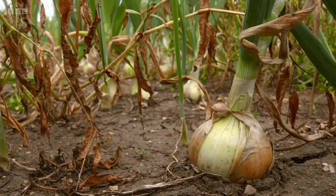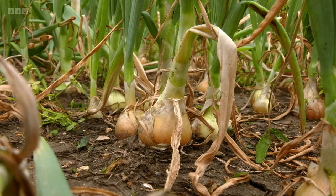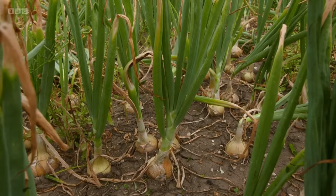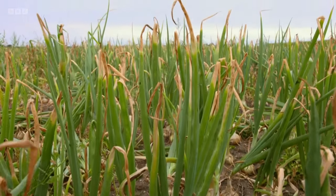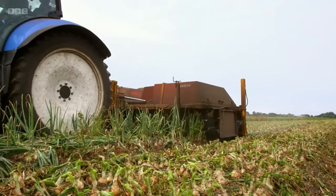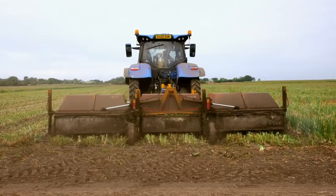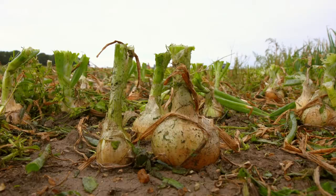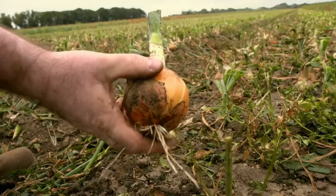Grow. They grow in the ground, and when they are ready to eat, we can see most of the onion above the ground. The onions are round, with green leaves growing out of the top. Here comes a tractor to get the onions ready to take out of the ground. This machine cuts all the leaves from the tops of the onions. These onions are ready to take out of the soil. Can you see how round the onion is?